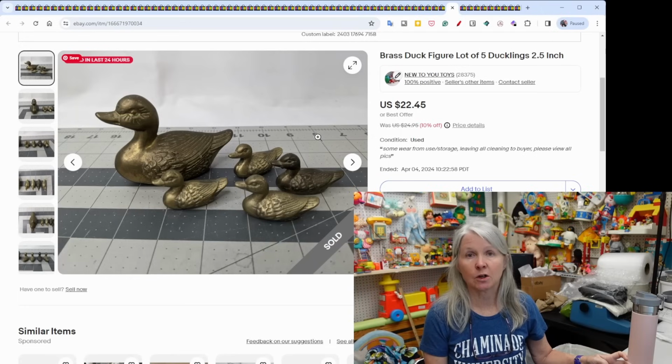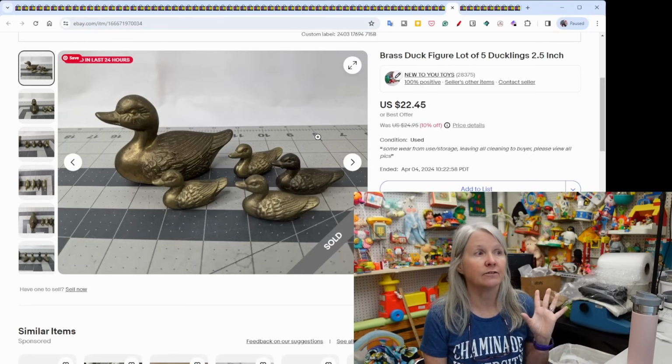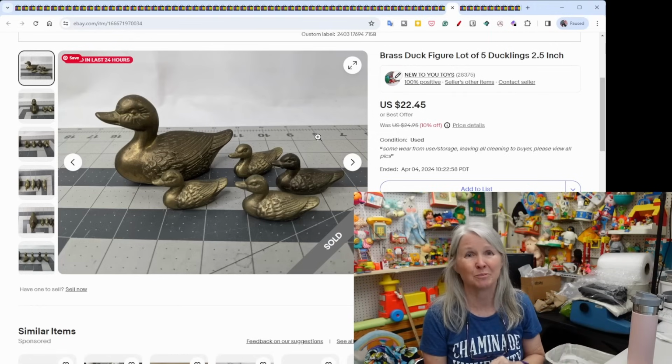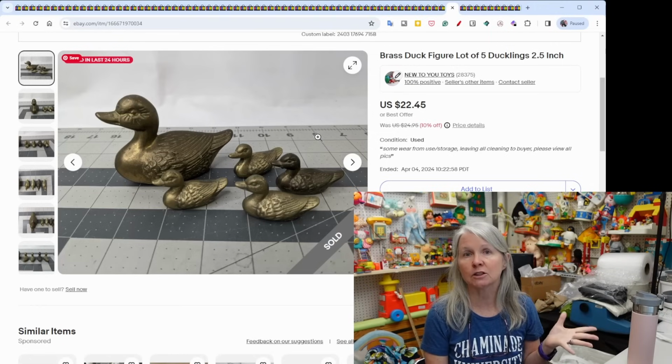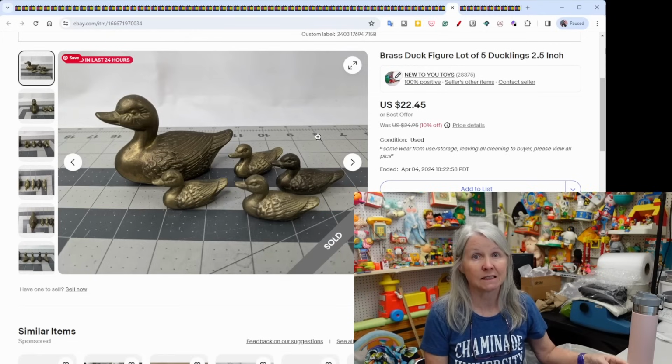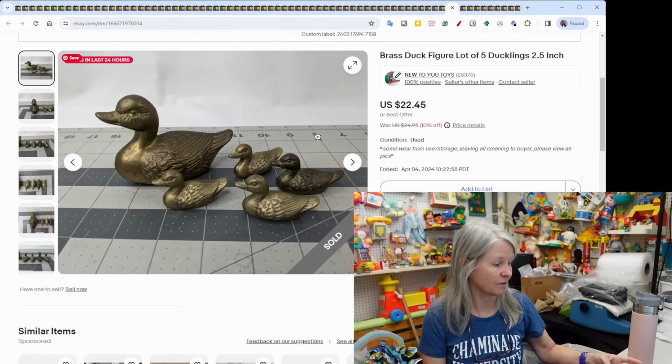Brass ducks. These are some of the ones that I recently listed. Y'all, I don't even try to clean them. I leave them as they are. I wipe all the dust and dirt off of them, but I always put in there, leaving all cleaning to buyer. Some buyers like it with this rough, I guess, patina on it. Others like to have it polished and be all nice and bright. I just let the buyer decide what they're going to do. And these sold in less than a month for $22.45.